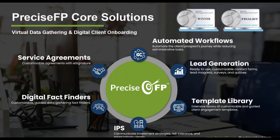At the core of it, the solution, the one we're going to look at today, is really around the digital fact finder for RightCapital. So those are those client engagements. Those are the way to interact with the client, collect this data, and then share that data up and downstream. So that's kind of the core of the platform.